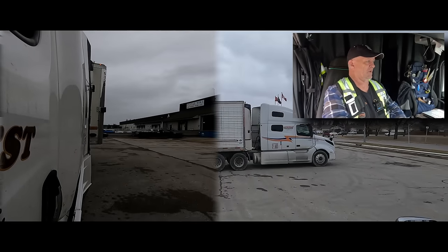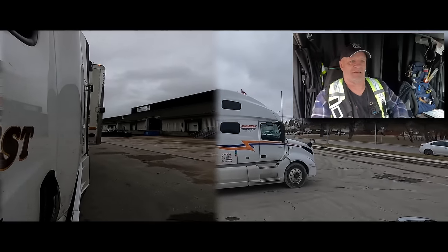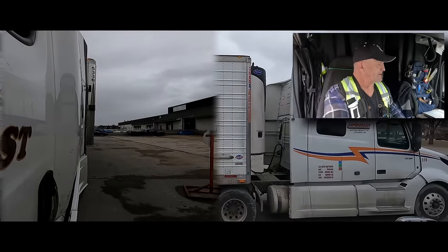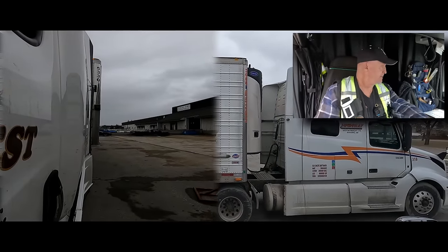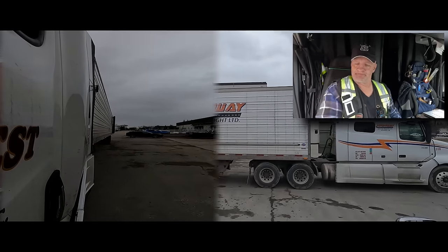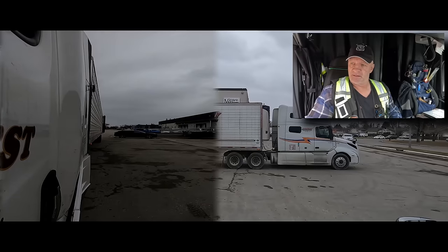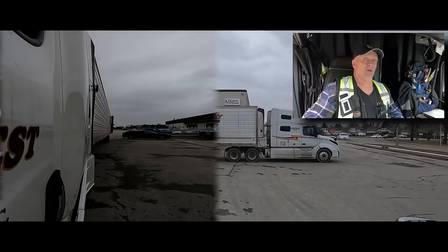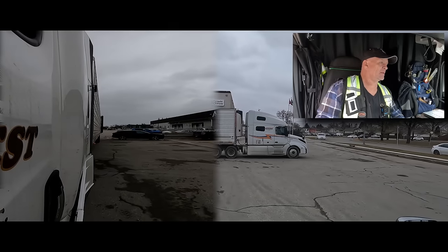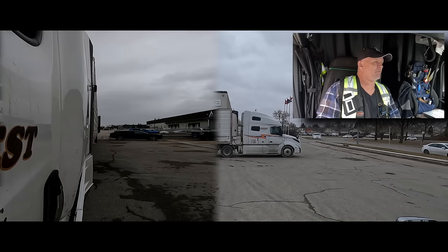Oh, there's not a whole lot of room to get into here. You know what I'm going to do? I'm going to back up a bit, get a little bit tighter. That way, I can just nose the trailer right into where I want it to go without a problem. Come on, buddy. I'm going. Let's go. Get off your phone, I need to go. Or need to get in, rather.